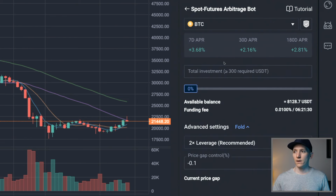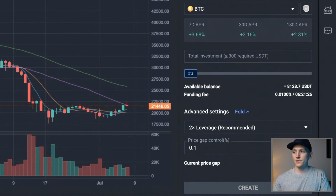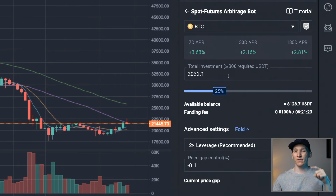So I'm going to go back here. I'm going to look for BTC right here. And then literally you just pay in US dollar tether and then pay how much you want in for the investment. Now, what it's going to do behind the scenes, it's going to take your investment and buy as much Bitcoin as it can in the spot market. Then what it's going to do is net that off in the futures market.